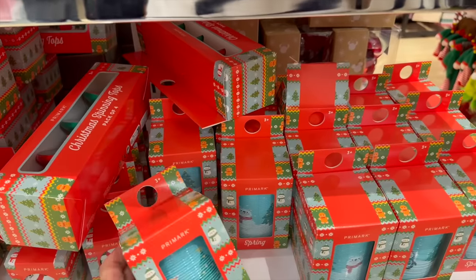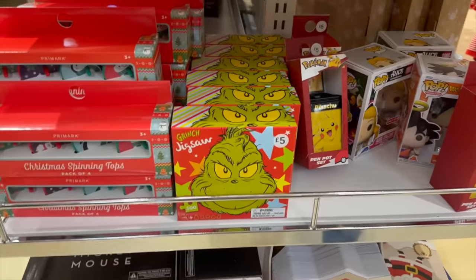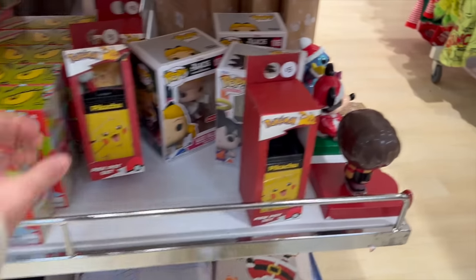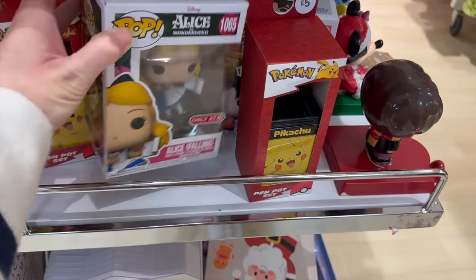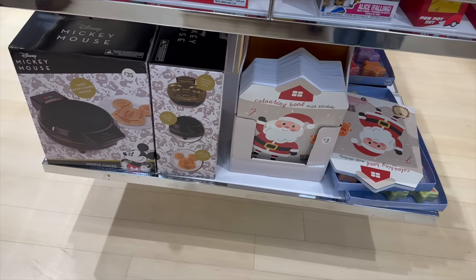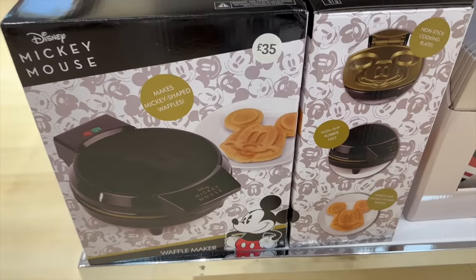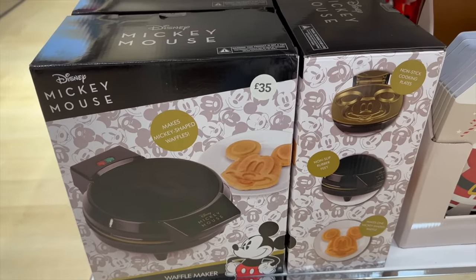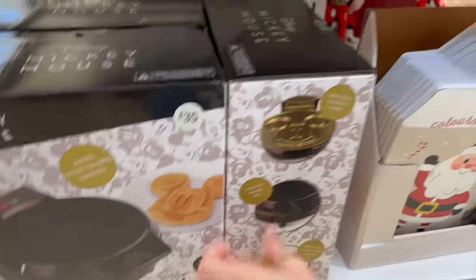Christmas stocking presents as well. Oh, Alice Falling pop figure. I like the pop figures. I think they're quite cool. Oh, yum, you could have your own Mickey Mouse waffles. Mickey shaped waffles, £35. It looks like it's quite a big one as well. Yum.